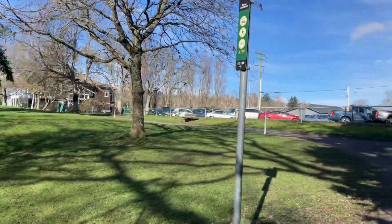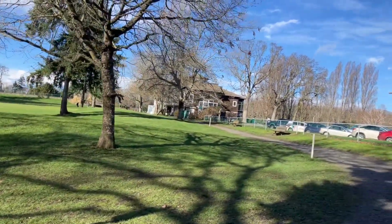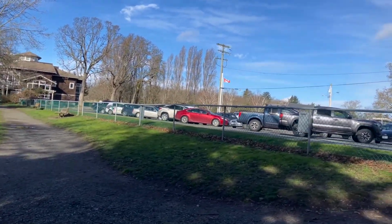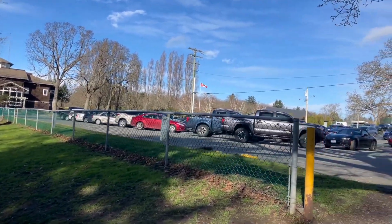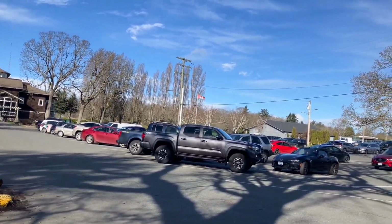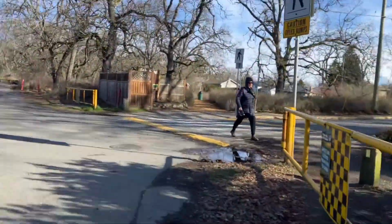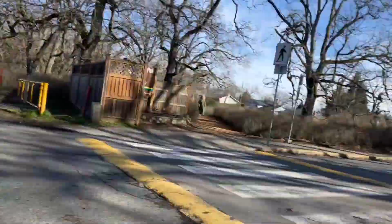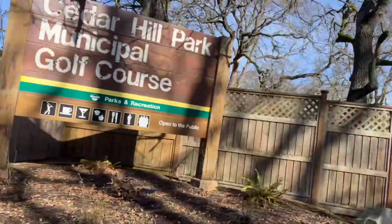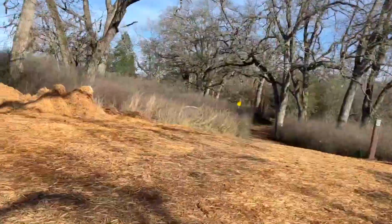This is the Derby Connector. And that's the clubhouse of the golf course. And behind the hydro pole is the flag. You can see how windy it is. That flag is standing out quite proudly there, flapping away in the wind as I start to run again. Hello. Cedar Hill Park Municipal Golf Course. In and down.